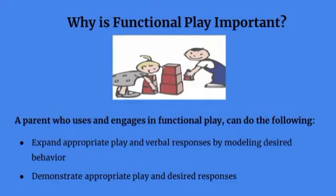While sticking with the block example, you as the parent will also model desired behaviors. For example, showing excitement when the block tower falls down, or modeling the desired words or phrases you'd like your child to repeat, such as uh-oh, oh no, or down, while saying the words excitedly as the tower begins to fall.